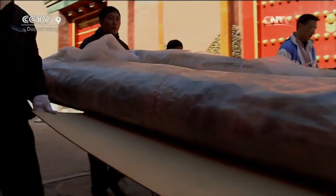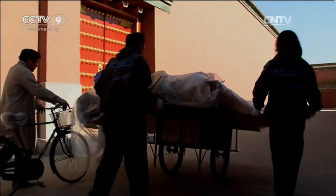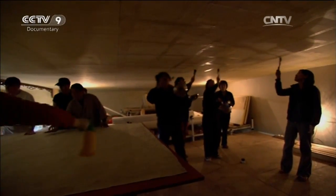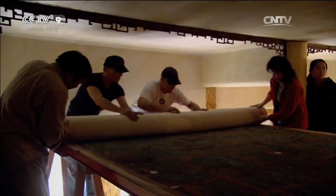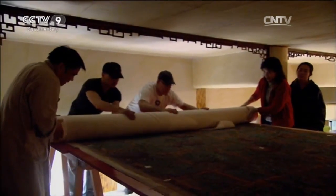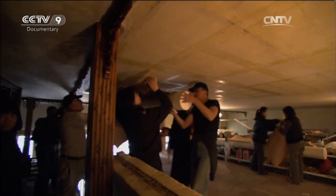With all the preparations complete, the remounting can begin. Didn't have that much room in which to maneuver, so we decided to do it by rolling them up and unrolling them using guidelines that we had. There were 12 ceiling sections. First one was a little hairy.